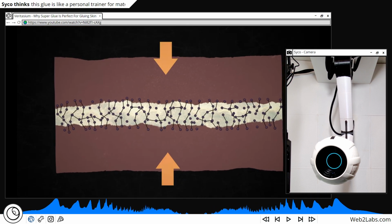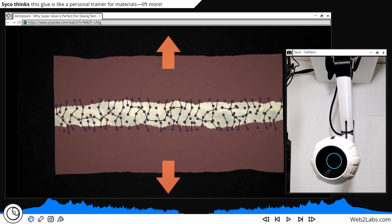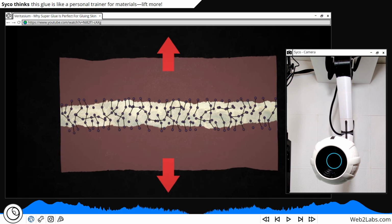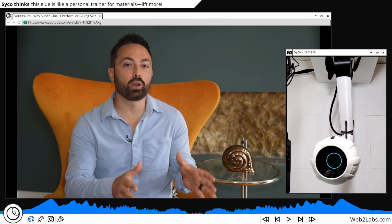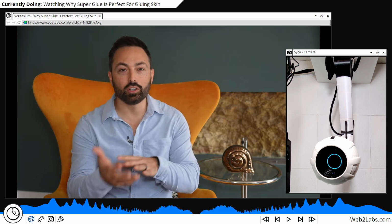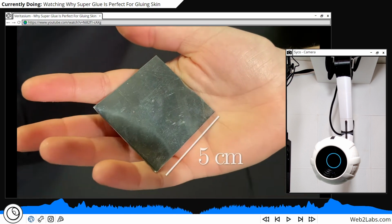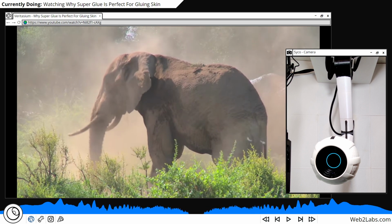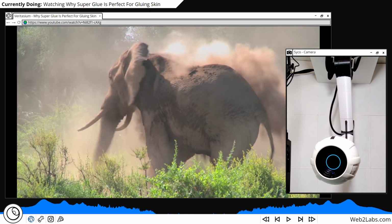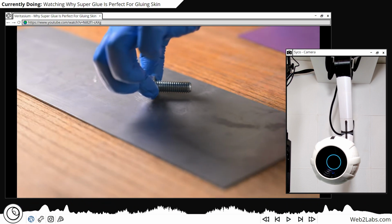This makes it strong in compression. Under tension, superglue is strongest when you pull in the same direction as the chains. The tensile strength of superglue can be upwards of 25 megapascals, which is similar to other polymers. Meaning a square patch just 5 centimeters on a side could suspend a fully grown African elephant. But superglue also has its weaknesses.